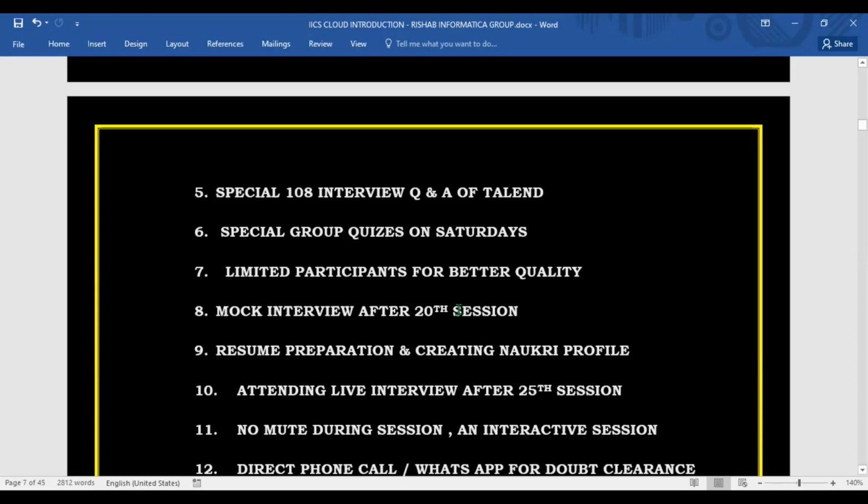The session will go more than 1 hour, 1.5 hours, sometimes 2 hours also. I will make you stay awake, because the session will always be quite interesting. You will be seeing different platforms: one session SQL, then PowerCenter, IICS, and it will keep changing every session. So it will be entirely different compared to the previous sessions you attended. Our session will be very, very different.